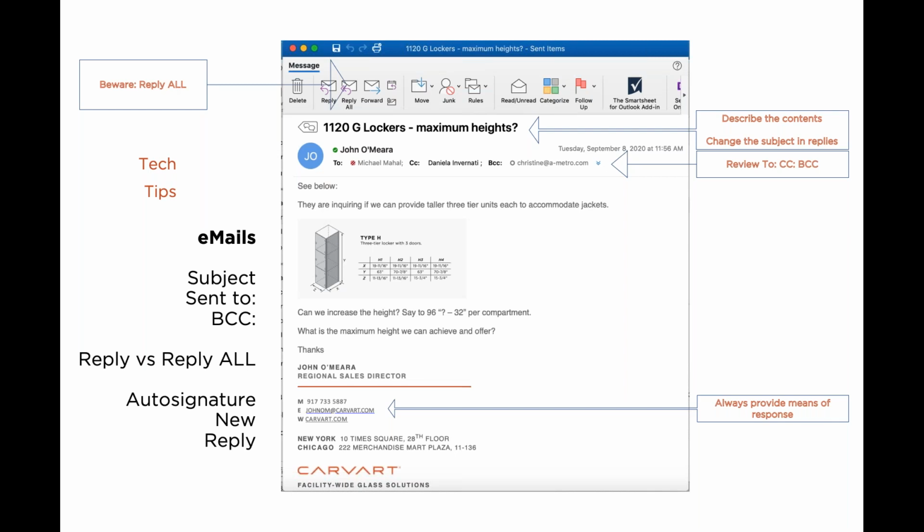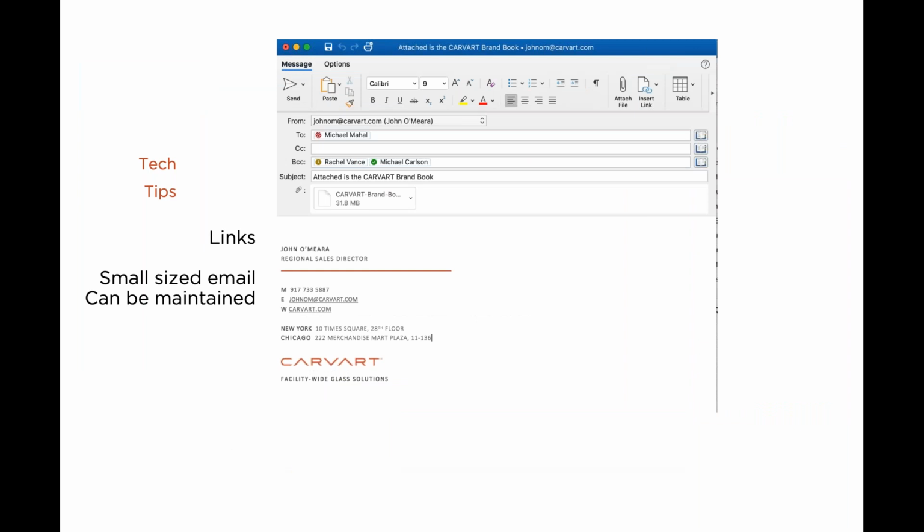I think we all have sort of a discipline here, and sharing it can be helpful. The other territory has to do with links, hyperlinks, and attachments. We do a lot of sending information to recipients of an email, and there's a couple of ways of doing it.